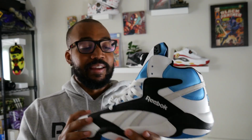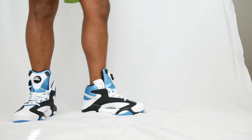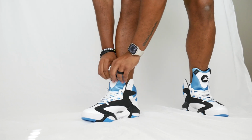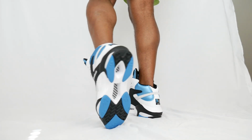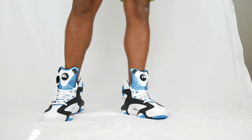Now, the shoe does run true to size. Even though it looks huge, it does run true to size. Again, for wide footers, it's always good practice to try them on first, because you just want to make sure you're feeling good across the top of the shoe here. Make sure it's not constricting too much. But if worse comes to worst, if you can't try them on, I suggest going half a size up. That's always the best course of action, I usually think.